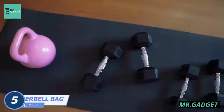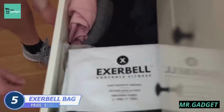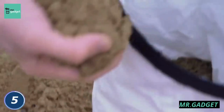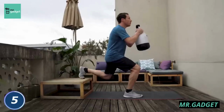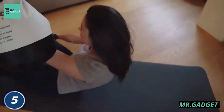What if you don't actually need all that expensive and bulky stuff to keep yourself fit? What if you need, let's say, a bag? Yup, Exerbell is nothing but a bag that you can either fill with water or sand and this way create a versatile weight. Just use the markings on the inside to select the desirable weight and then seal this thing with a clip. That's it. You won't get either a water or sand shower while you're strengthening the core.